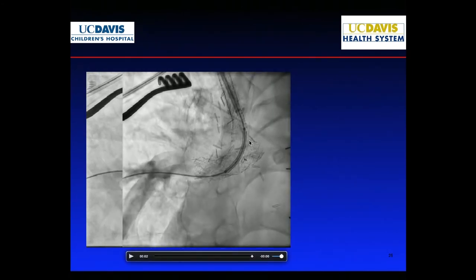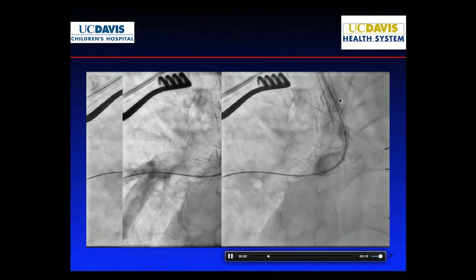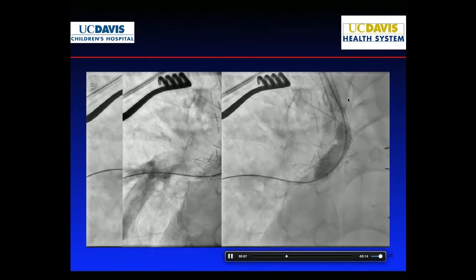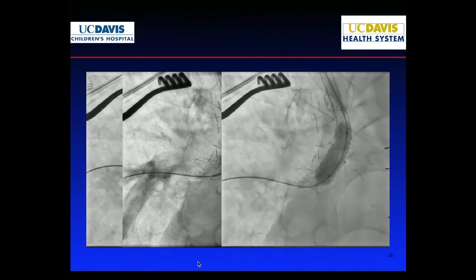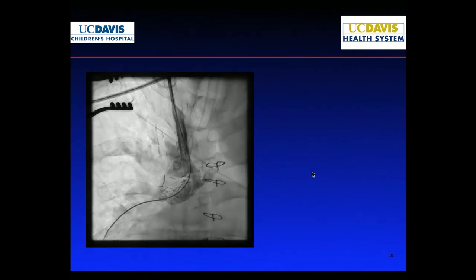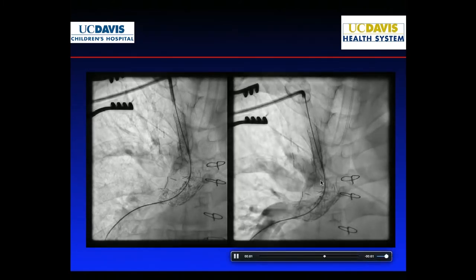And this time, I just wasn't as worried about trying to keep a spacer, because the key thing was I really wanted this area to be opened up. So we went ahead and stented that area. And then this is the final picture here. So, and this is how it looks now.